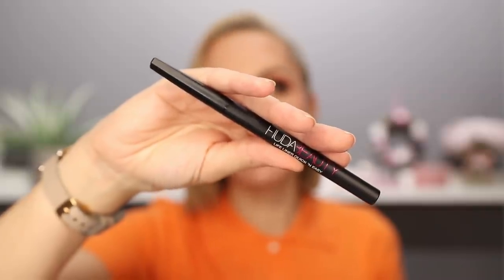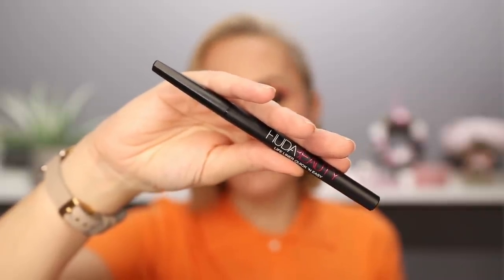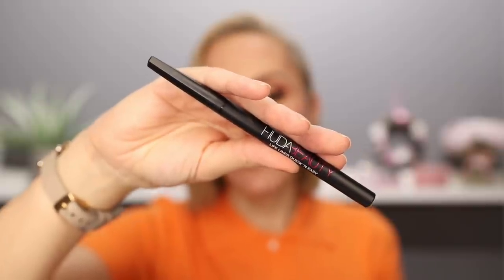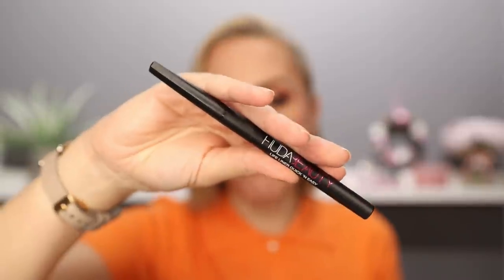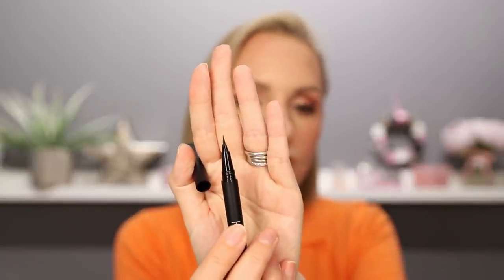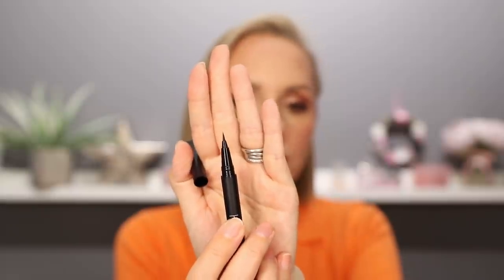This trumps that tenfold. I've also used the KVD Vegan Beauty Liquid Liner, which is also supposed to be waterproof. This also trumps that one as well. The tip of this is ultra fine. You can do some really detailed line work with this, and it's so quick and easy to use.